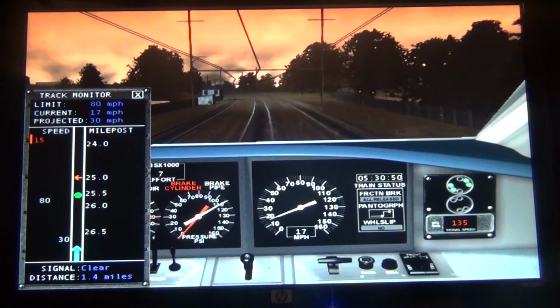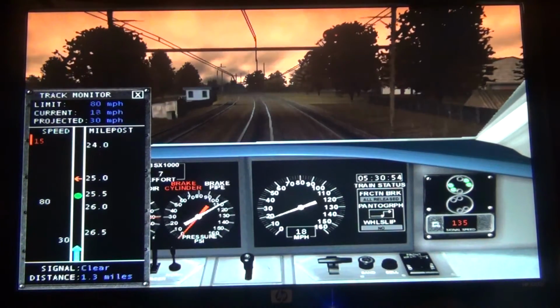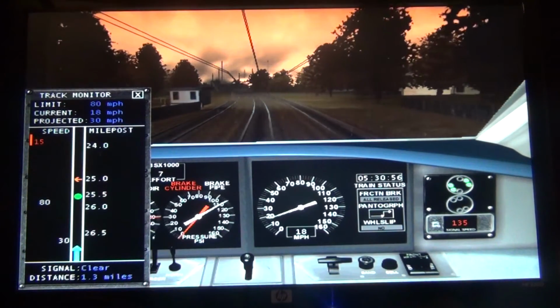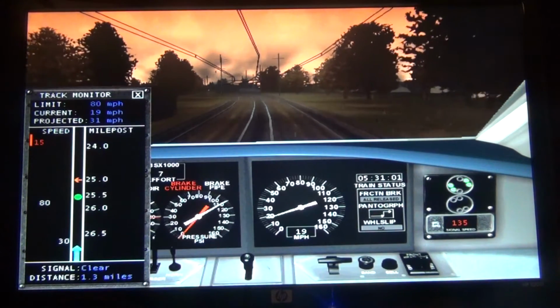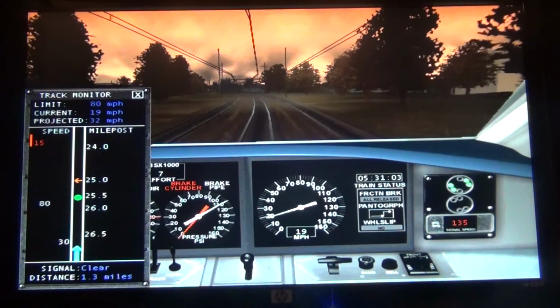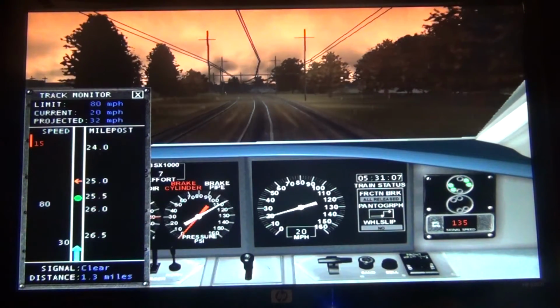And as you can probably see on the track monitor, we're coming up on a 30 miles per hour speed zone, so I'm going to have to watch it through here. And ever since I made the last video, I actually remembered something that I haven't remembered in a few years, since that's how long it's been since I last played MSTS.